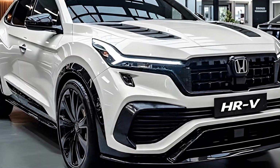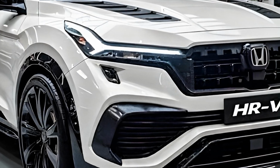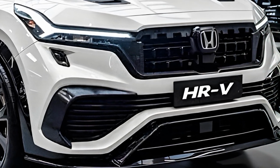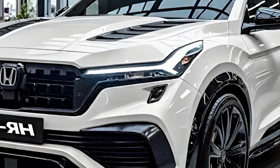Create an ultra-realistic, cinematic image of the 2026 Honda CR-V, finished in pearl white metallic color, parked elegantly inside a modern Honda showroom with glass walls, reflective marble flooring, and soft ambient lighting. The atmosphere should reflect luxury, modernity, and the advanced design language of Honda's 2026 lineup.